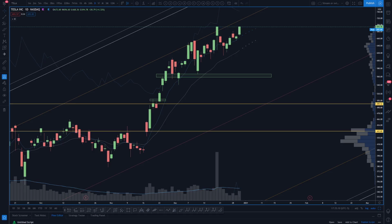Electric vehicle sector and that battery name. All right, so starting off with Tesla.